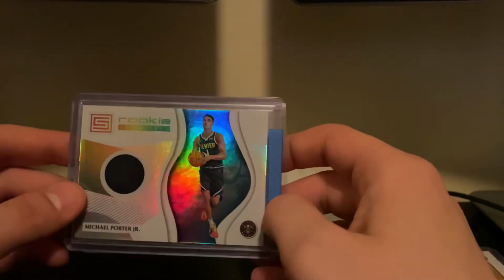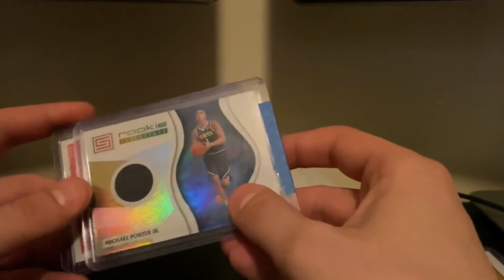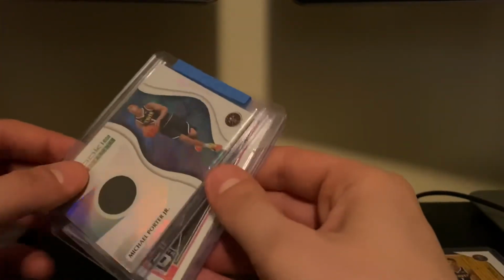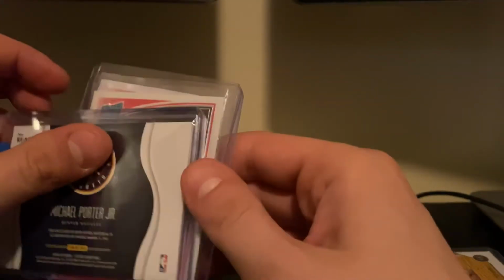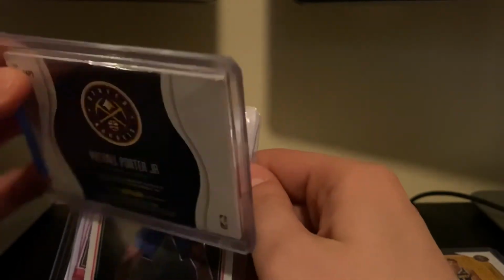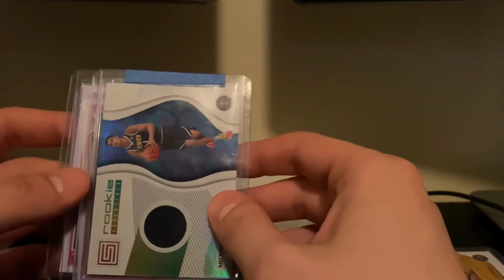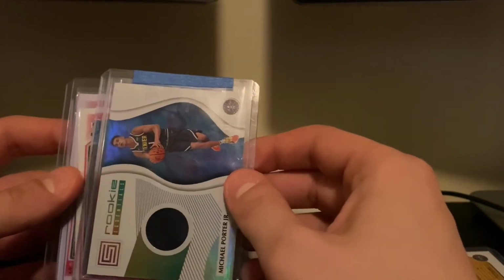Really nice looking card too, and well taken care of. I love how he put the painter's tape on there. That way nothing's going to move around. Don't believe this is going to be numbered or anything. Let's just take a quick peek, but nope. But still a really cool card, and yeah, player worn, so definitely excited to be able to add that. I collect a few relics, not a lot, but there's certain guys that I like to have, and especially of rookies, those are really awesome. And so this is a nice one to add to the collection.